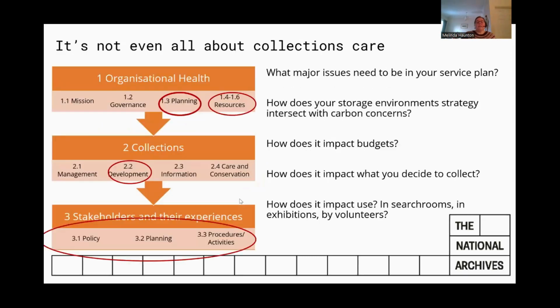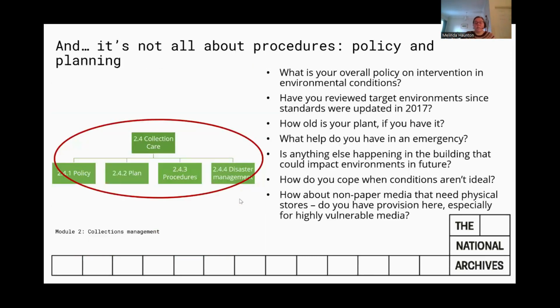And equally, the issues that you're thinking about in terms of collection care may not be so much about what's in your repositories in terms of setup or in terms of collections, but it might be about where you're located and your adjacencies. If you've got a lovely quiet store that's just been ticking over beautifully for a long time, and it's next to a room that's been used to store spare furniture, and someone comes along and says, "Can we make that into a staff kitchen maybe?"